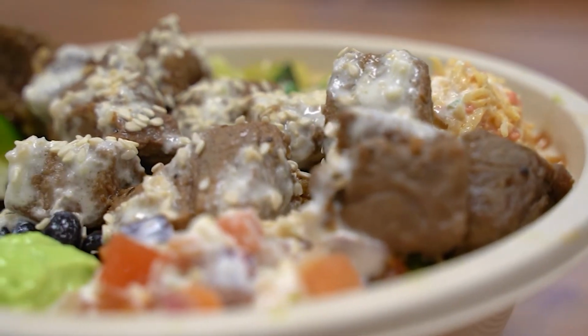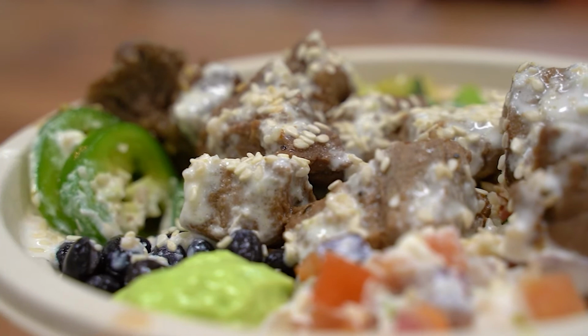Very tender. And you marinate that? It's marinated in our house sauce, which, for the most part, all our sauces we make here in house. We slow cook it. All of our cooked options are slow cooked. That flavor is excellent.